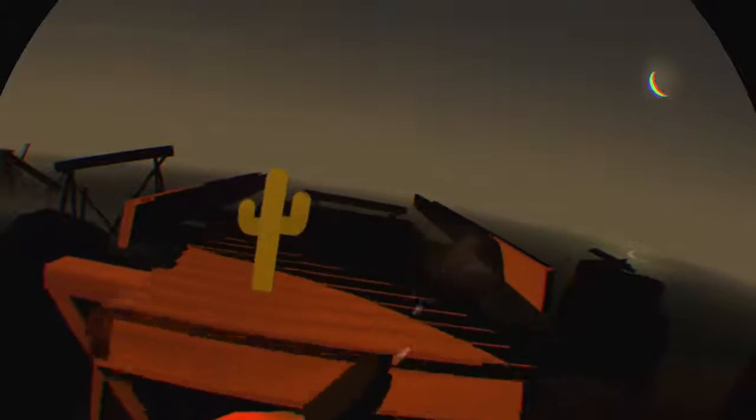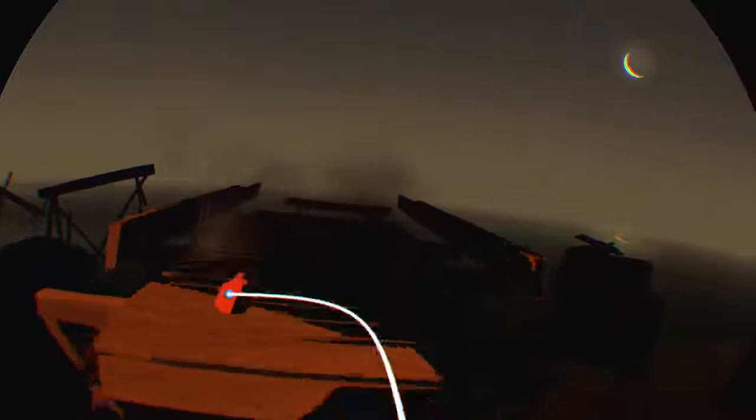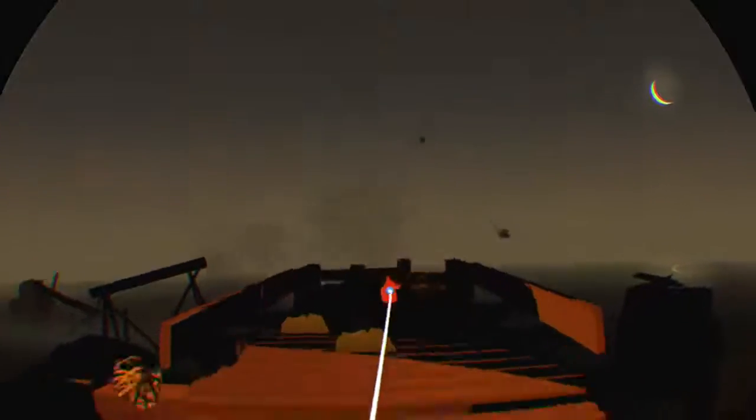Can't this thing go any faster? Hey! Faster, boy! Faster! Why, Little Pete wants to go faster!